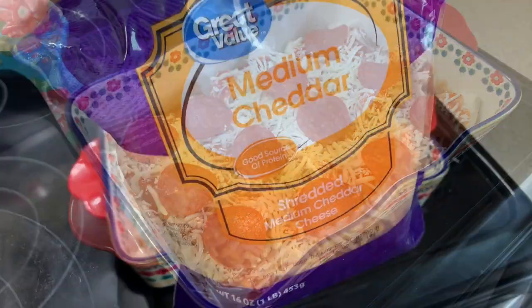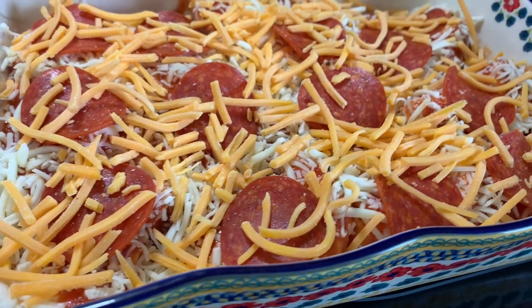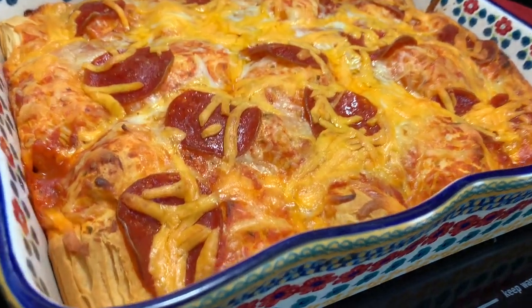You can also add whatever kind of toppings you like on your pizza into this. Like you could add some bell pepper, some olives, some mushrooms, whatever you like on your pizza you could add to this. You're just going to pop this in the oven on 350 for about 25 to 35 minutes. And this is how mine looked once it came out of the oven, y'all.